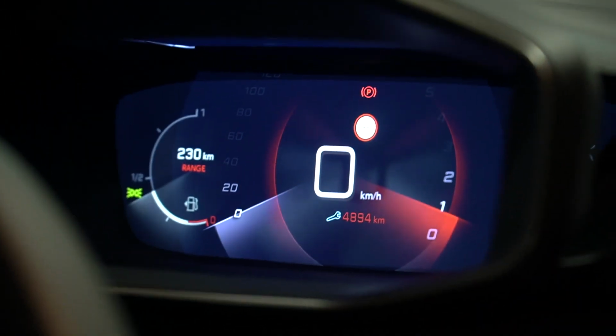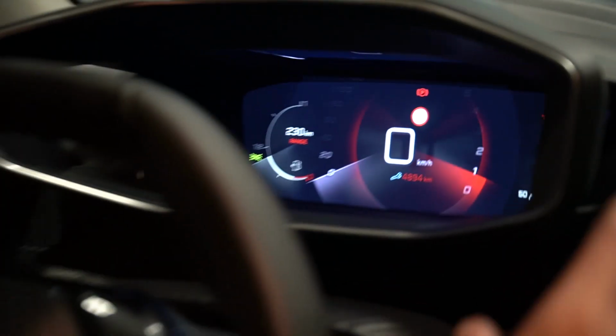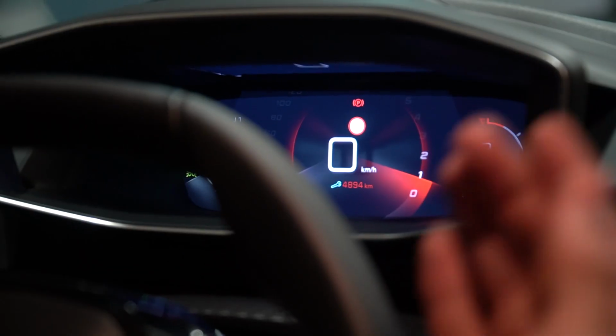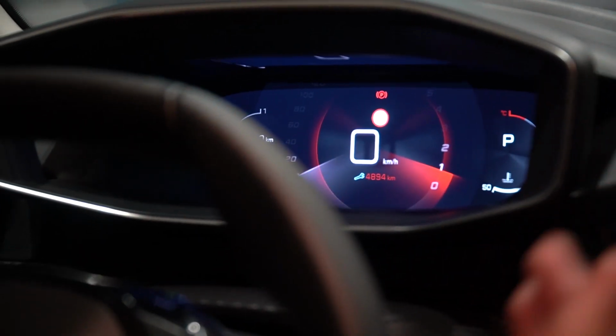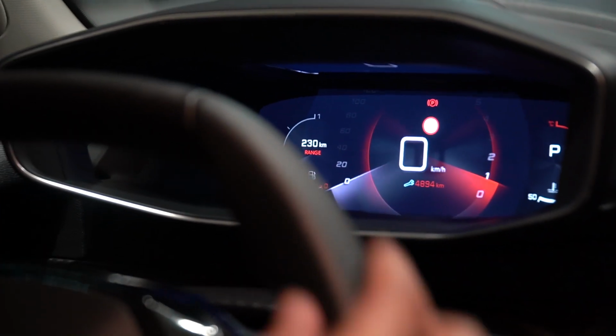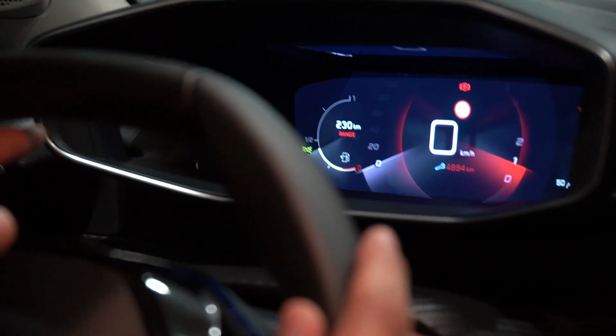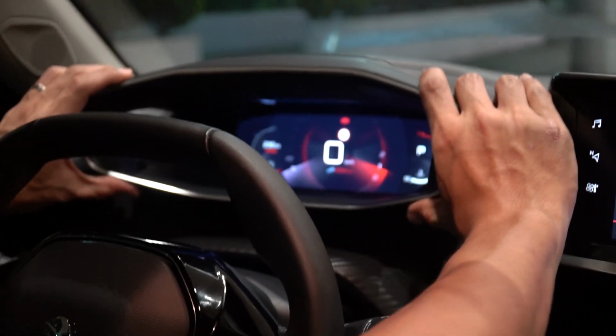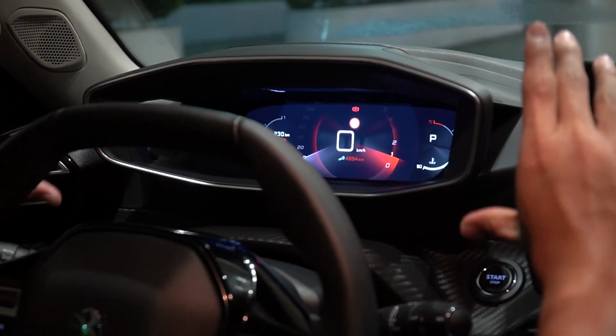But since, again, this is the iCockpit, it modifies the way you look at the driver's instrumentations. You now have to look at it over the steering wheel, which could be something different for certain users, because some of us are used to looking at the instrumentation cluster through the steering wheel. So you have this space dedicated solely for the iCockpit.